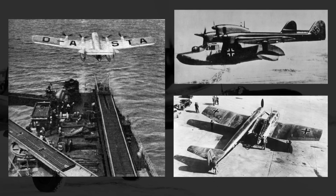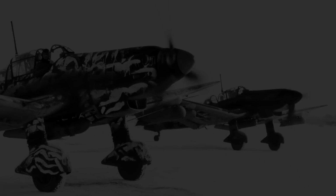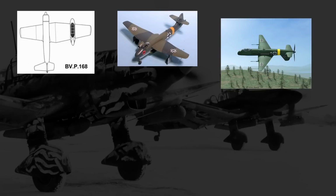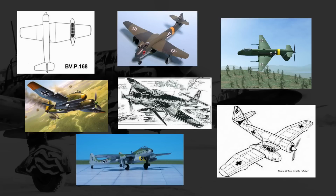But roughly about midway through World War II, with the Stuka still performing well but starting to get up there in age, the Luftwaffe would start to look for a potential replacement, and Blohm Voss seemed to be rather eager to be that successor, perhaps as a sort of revenge tour for losing the first design competition. These are several of their proposed designs, varying in philosophy and viability. These are the Blohm Voss P168, P178, P193, P194, P196, P204, and BV237.